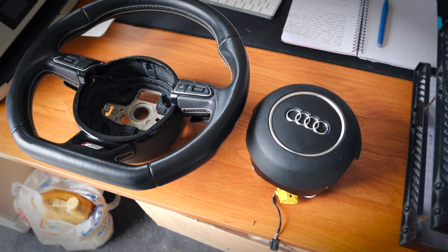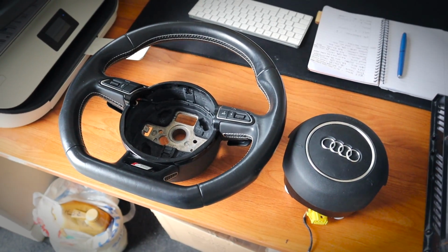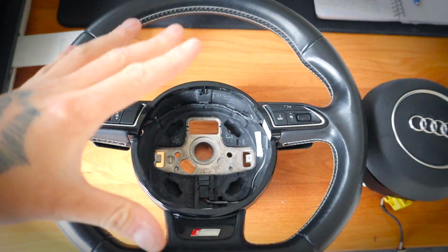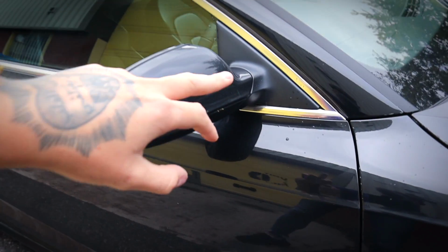So this is off the B8.5 facelift, I believe. So that's what we're going to be fitting. Absolutely sick. I even got a sat nav button on this one, so hopefully it all works. Fingers crossed. I'm praying, because I came in and he's like, have you been praying to God today? And I was like, I pray every day. Other bits coming for the car, we've got some glide indicators for the mirrors. So plenty more videos coming, guys. It's going to be sick.